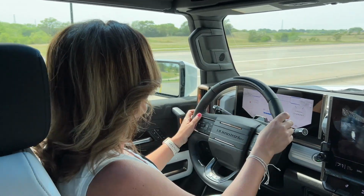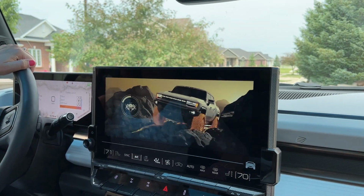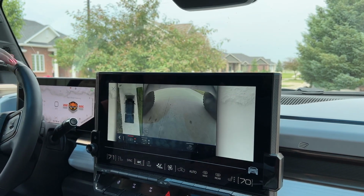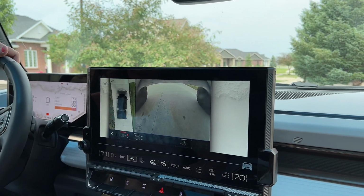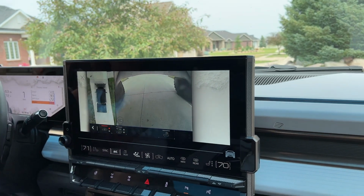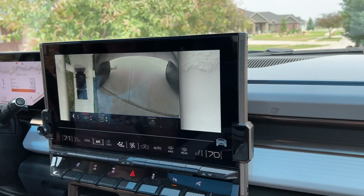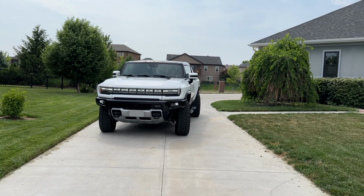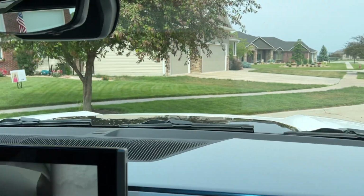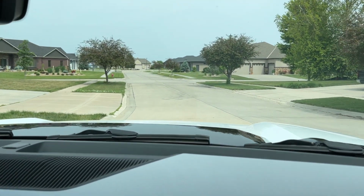It also has crab walk mode. You have to push and hold the crab walk button until it fully loads here. And now we are in crab walk. And it gives you a little video or a camera of your rear wheels so you can see the direction that they are turning. So that's pretty fun. Crab walk is so much fun. You can't help but smile when you're doing crab walk mode.